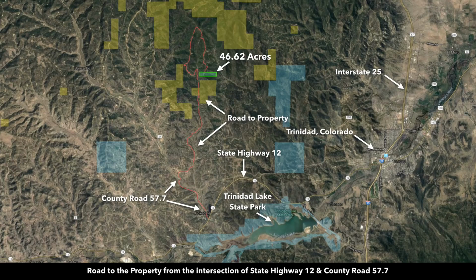You're in close proximity to the paved State Highway 12, the Trinidad Lake State Park, and the 800-acre Trinidad Lake. The city of Trinidad, which has a population over 10,000, has a hospital, Walmart Supercenter, building supplies, grocery stores, pretty much anything you can find in Trinidad. And then this is Interstate 25. Interstate 25 will take you south down into New Mexico. It'll take you north up to Pueblo, Colorado Springs, and Denver.